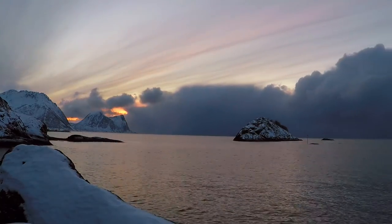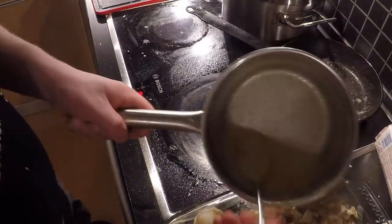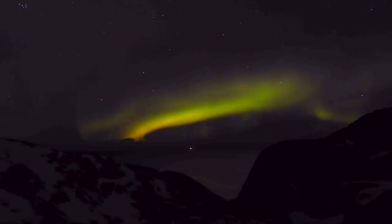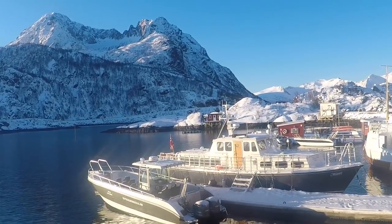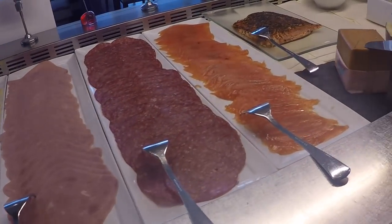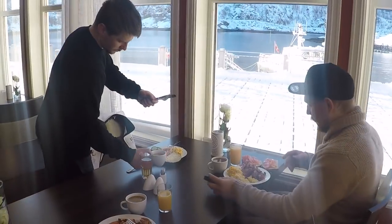Day one dinner was absolutely delicious after a long day on the water. We didn't think it could get any better until we looked outside and Mother Nature had turned it on for us. The Northern Lights came out and put on a brilliant show. Day two, the morning looked awesome. Not a cloud in the sky, light winds, so we decided to head in and grab a buffet breakfast, and that would set us up for the day to go out there and try and catch that really, really big fish.